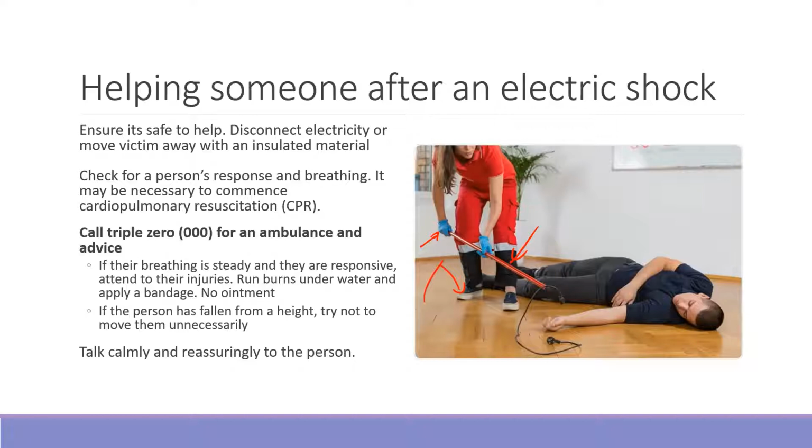Check the person's response. Are they breathing? If they're not breathing, because remember, a lot of the times they may be suffering fibrillation, so their heart might not be pumping, you may have to perform CPR if you know CPR. If you don't know CPR, give 000 a call. You need to call them anyway to get an ambulance. And the advantage of that is that the people on the other end of the phone line, if you say my friend's been electrocuted, they'll probably say you need to perform CPR. They'll say, do you know how? If you say no, then they'll instruct you how to do it.